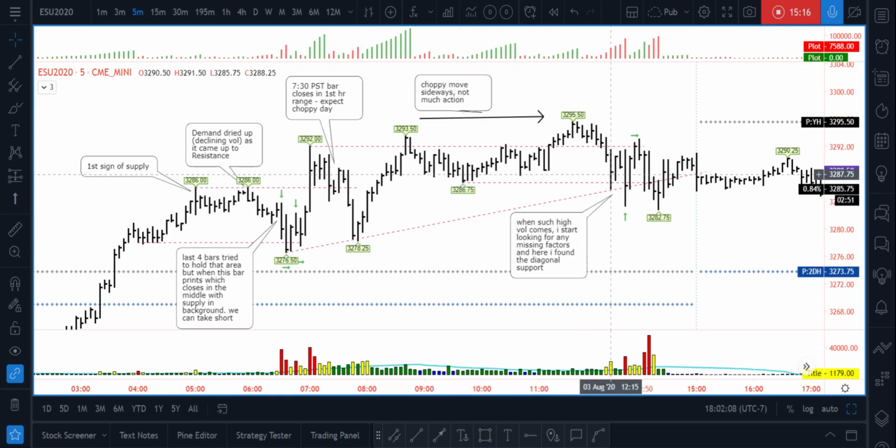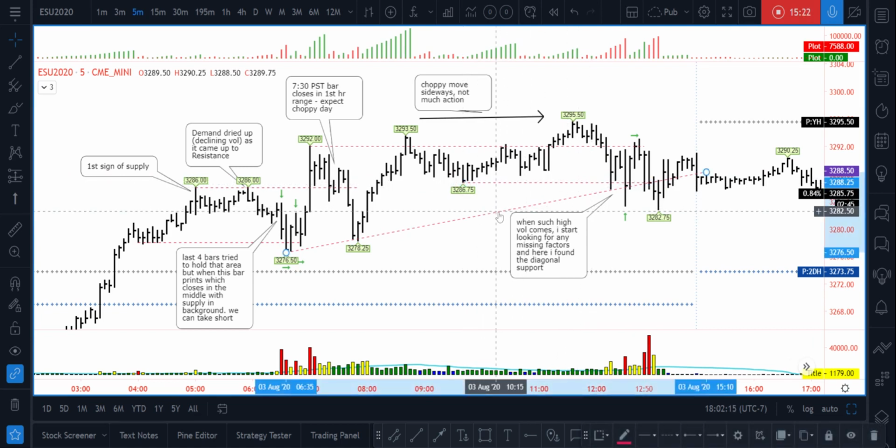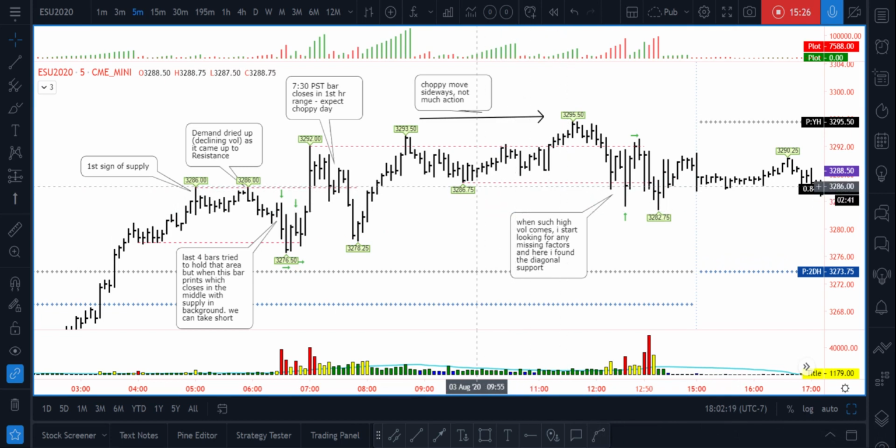At this stage, I don't know what's happening, right? I drew this line. I did not have this line at all. I just drew this line thinking that this is not a strong support. It's just a minor support. I wouldn't trade based on this one.